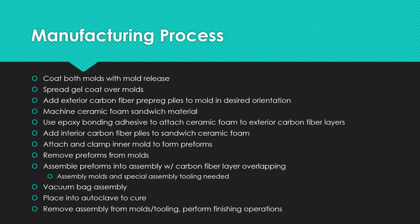Finally, the inner mold would be attached and clamped, and using a vacuum and pressure, the preforms would be created. Each preform would be removed from the molds and then assembled into the camper body assembly with carbon fiber plies overlapping where each piece connects. Assembly molds and specialized assembly tooling and fixtures would be required to make sure this process goes smoothly. The assembly would then be vacuum bagged and placed into an autoclave to cure. Once cured, the assembly would be removed from the molding and tooling, and finishing operations would be performed to get it to its final state.